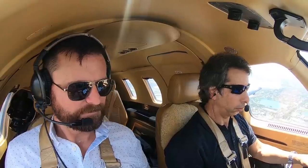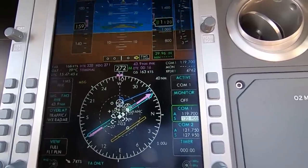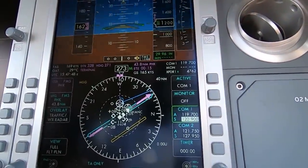48 Kilo Yankee, contact Miami departure. Off to departure for 48 Kilo Yankee. Thank you. 3,000, there's traffic, 1 o'clock, 10 miles southbound. Boeing 737 descending out of 5 for 2.